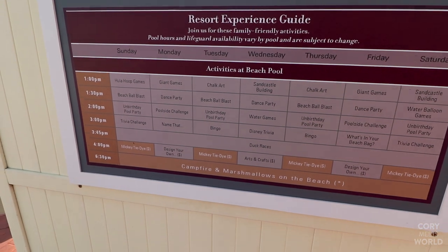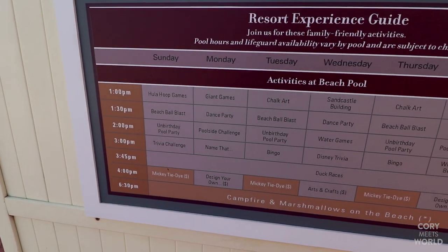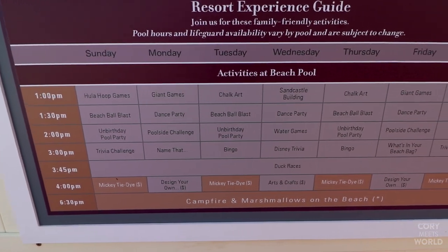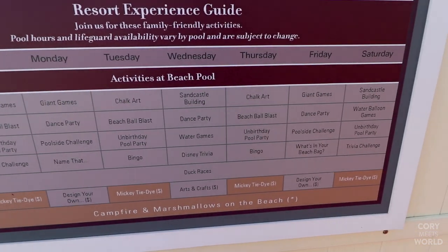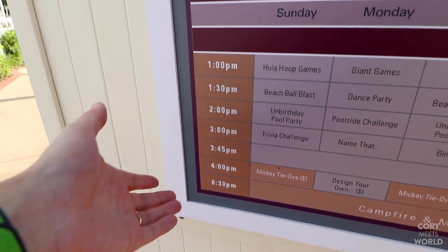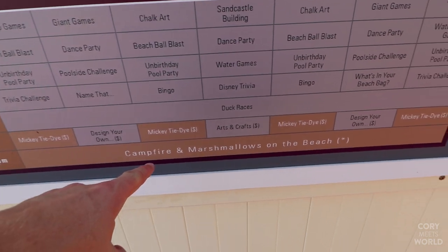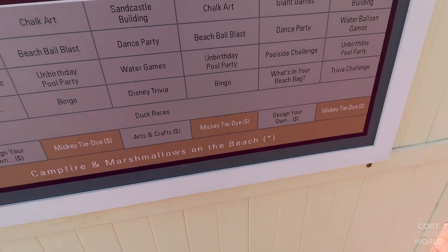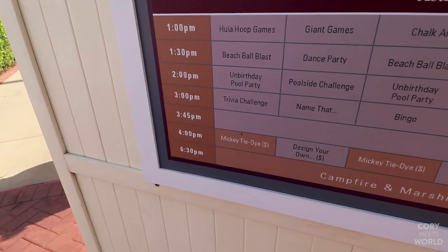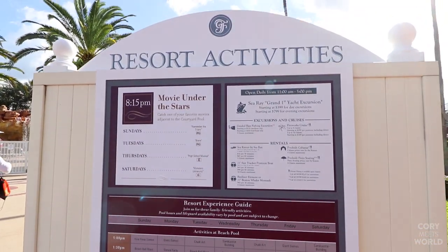And then here are some of the activities here at the beach pool, which we're about to go check out. So you can see they do hula hoop games and chalk art, all kinds of different activities going on, literally starting at 1 p.m. through 6:30 p.m. So most of the day long. And then right here, campfire and marshmallows on the beach they do at 6:30 p.m. So a lot of options for activities going on here at the resort.